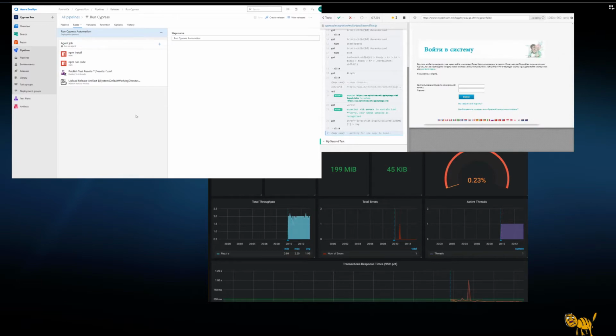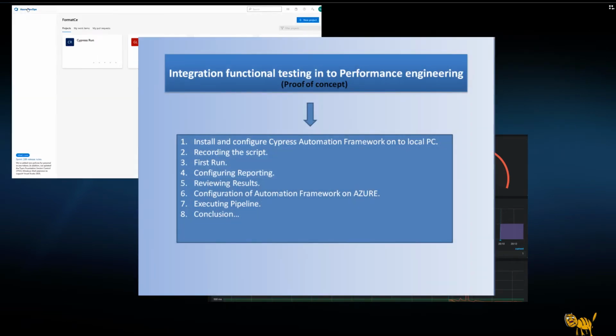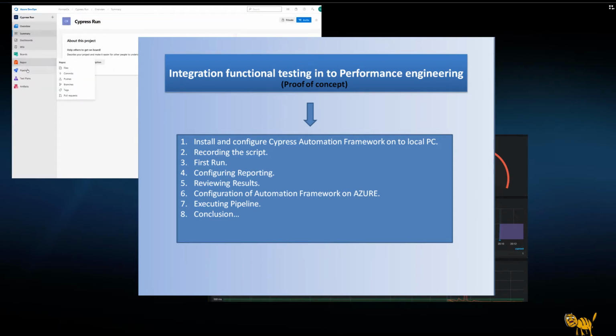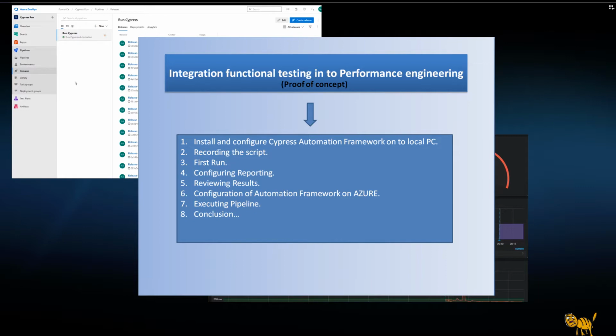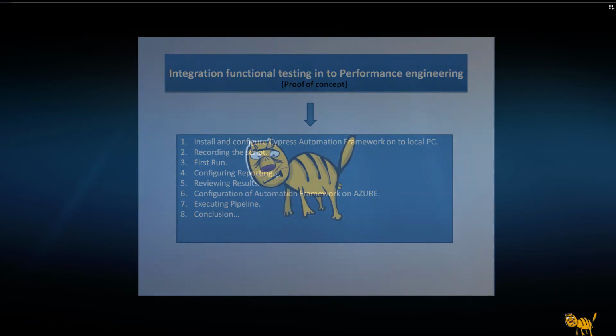and give us a better understanding of what's going on. As a part of this case study, we're going to review the installation of the Cypress Automation Framework on our local PC. We will record a first script and do the first run. We will configure reporting, review results, then move everything into Azure, configure and execute the Azure pipeline, and we'll draw some conclusions.